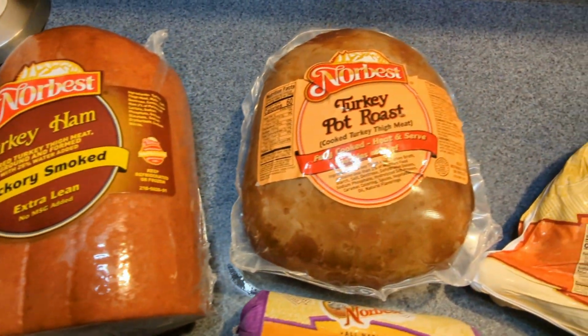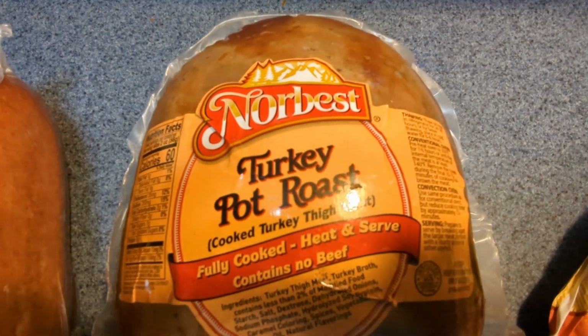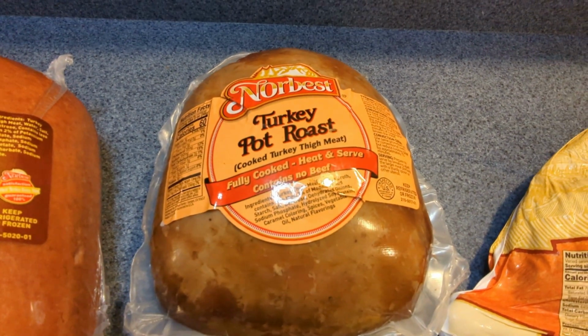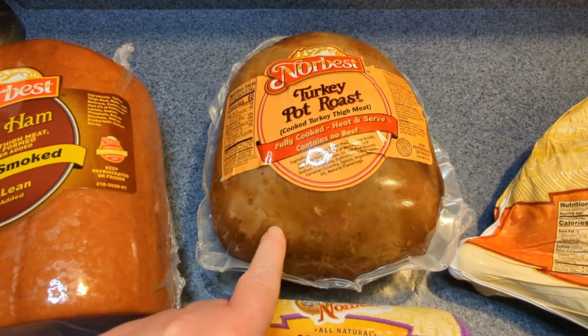The other one I got is this turkey pot roast, and it's cool. My family, we like a lot of dark meat, and this is cooked turkey thigh meat. It's fully cooked, heat and serve. This is going to be fun and get used quickly. This will be in a couple recipes.